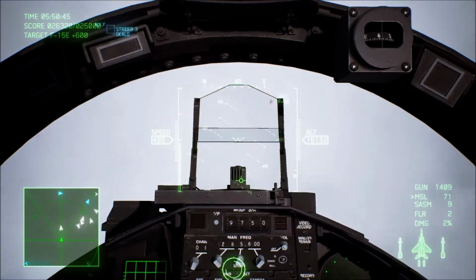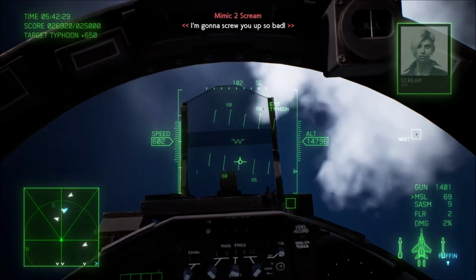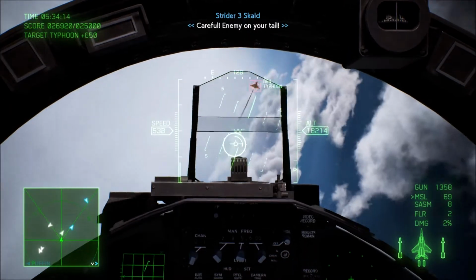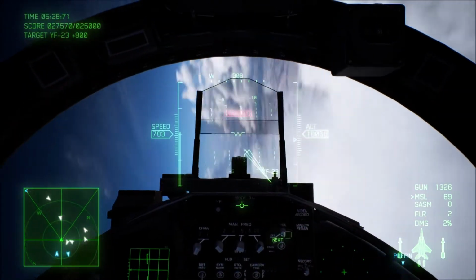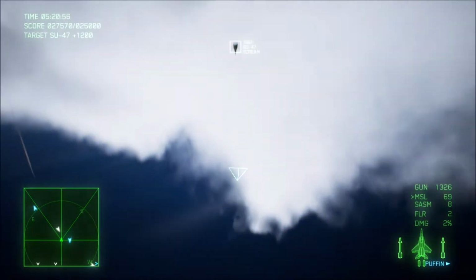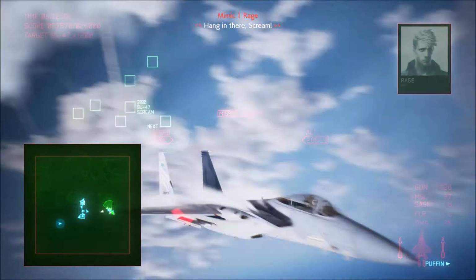Missile closing in on me. Attack missed. Strider 1, missile away. Get him. I'm gonna screw you up so bad. Target hit. Careful. Enemy on your tail. Strider 1, bandit splashed. Bandit is firing. Enemy has a lock on you, Strider 1. Bandit acquired. It's after me. Hang in there, Scream.